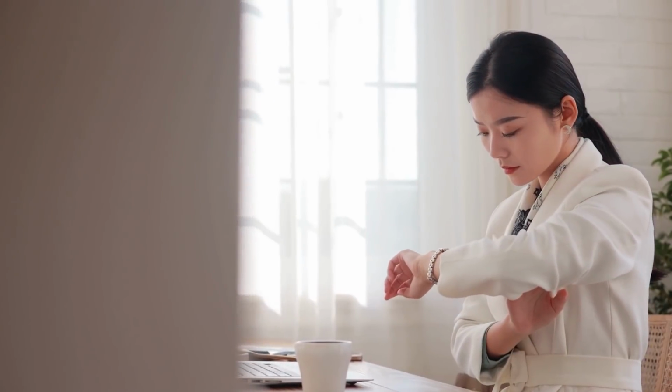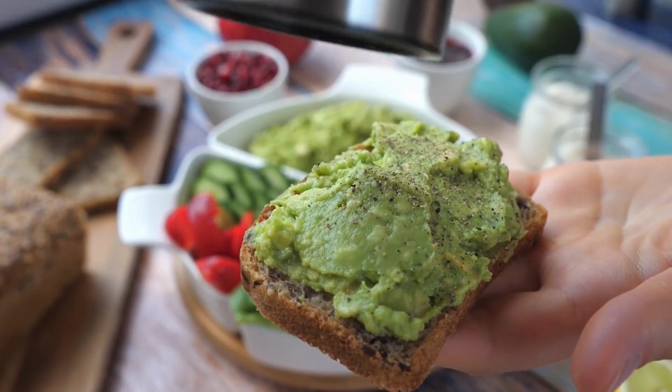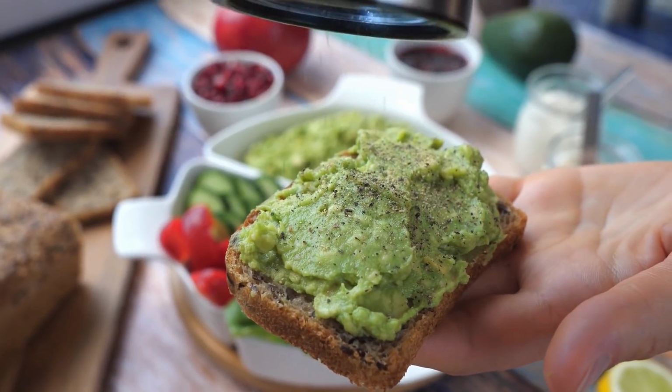And you can't say you don't have enough time to eat avocados because they're just so simple. Add them to your salads or spread half of it on a toast, add salt and pepper, and you're in for a delicious treat.